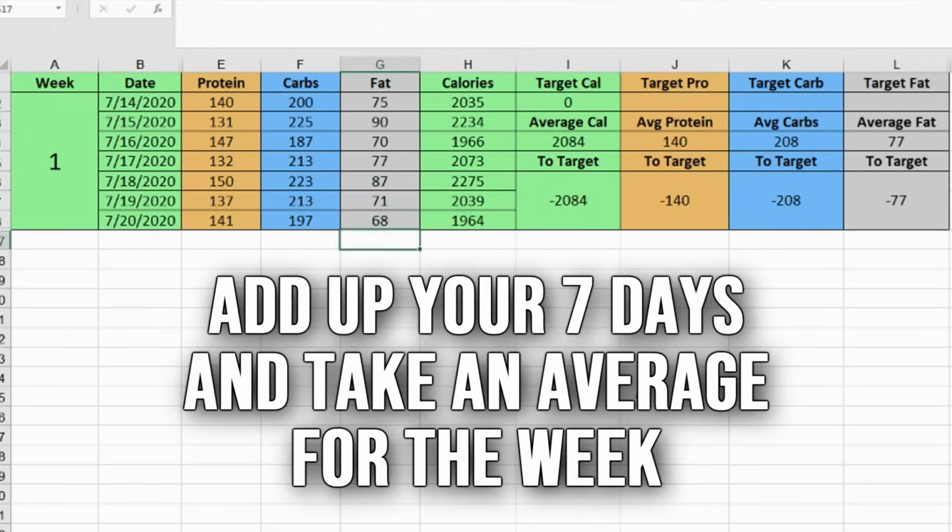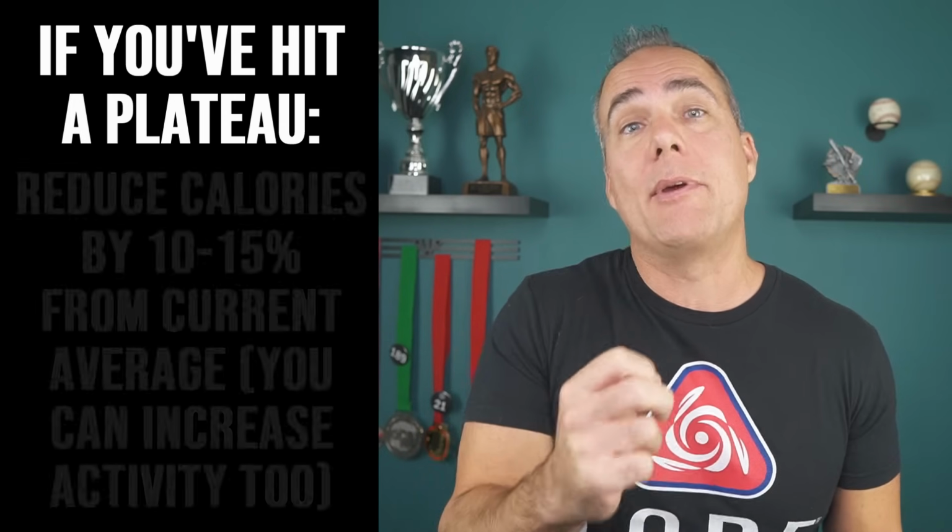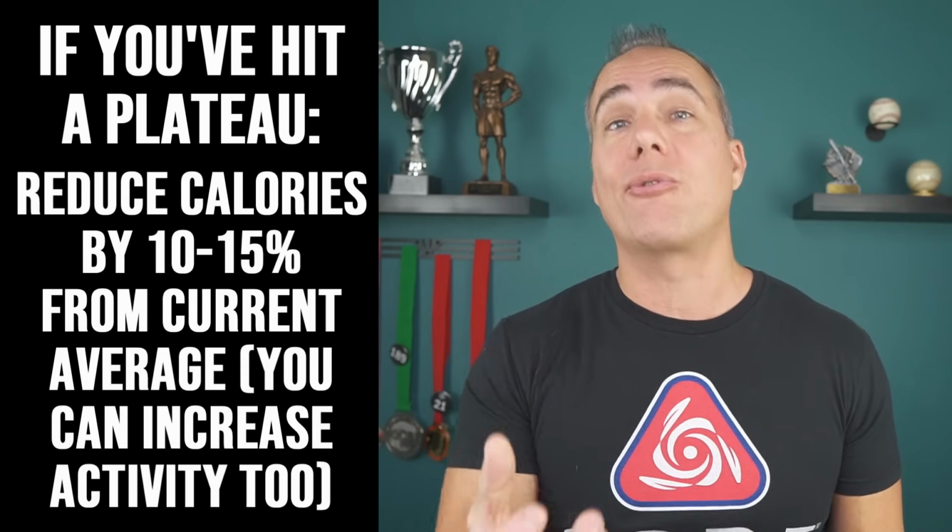What I would do is do a diet recall, and you're going to spend the next week eating exactly the same way you've been eating, but now you're going to track it so you can see what it looks like. Now you know roughly what those calories are. But if you've been pretty stalled out, you make maybe about a 10 to 15% decrease from those calories.